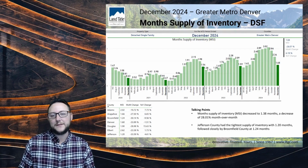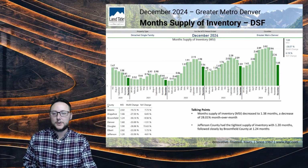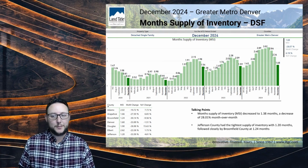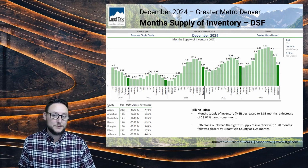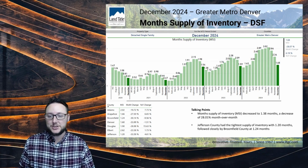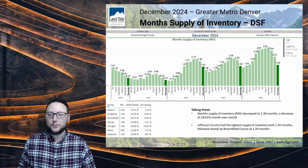Now, months supply of inventory in the detached market, 1.68 months across the board. That's only 6% up above where it was this time last year. So we have a little bit more inventory, but really it's still a seller's market this time of year. That changes usually by about May to where we're much more in balance.